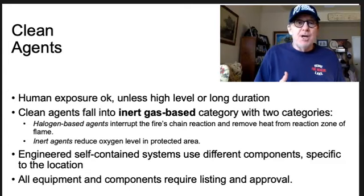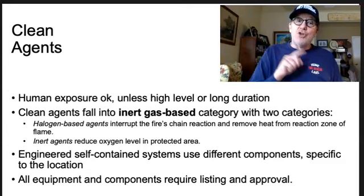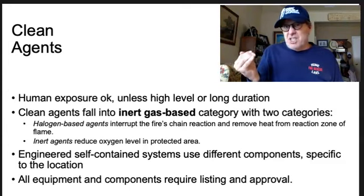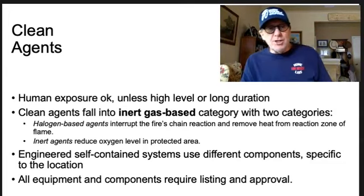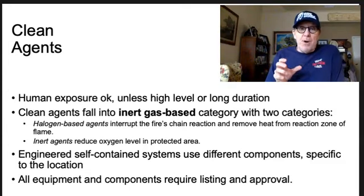Halogen-based agents interrupt the fire's chain reaction. And then inert agents reduce the oxygen levels and asphyxiate the fire. Okay, so engineered self-contained systems use different components. It's going to be tailor-made, just like the other one.